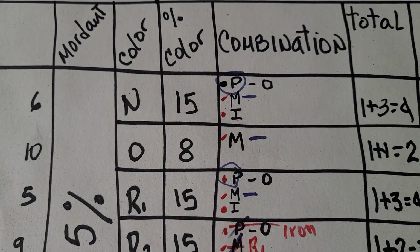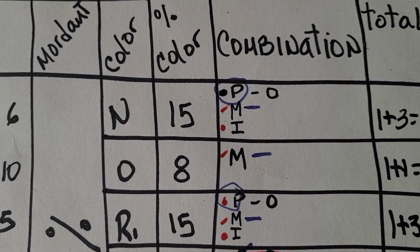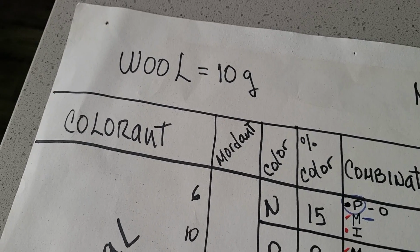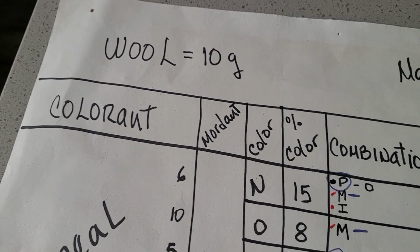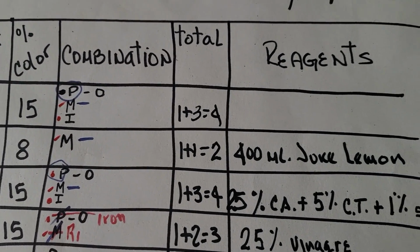Then we had a percentage of color. That meant the weight, as we call it. So this was 15% of cochineal to the weight of fiber. And we were working with 10 grams per skein. However, we were dyeing multiple skeins in one pot. So this is all very complex. I won't go too much further into it.